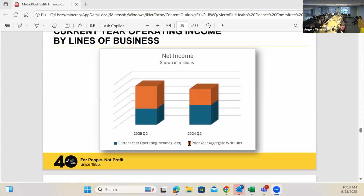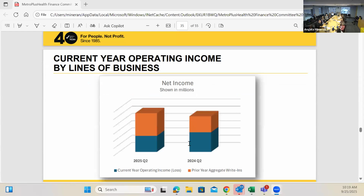Next slide. So our current year operating income, this gives you the perspective just year over year of where we are versus where we were. And again, our net income lives at the 4% margin as compared to last year.